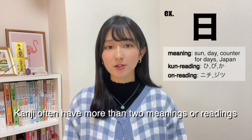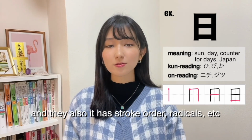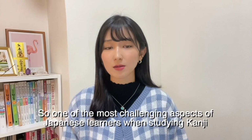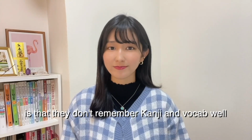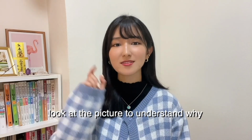Kanji often has more than two meanings and readings, and it also has stroke order, radicals, etc. So one of the most challenging aspects for Japanese learners when studying kanji is that they don't remember kanji and vocabulary well. People are forgetful creatures. Look at the picture to understand why.